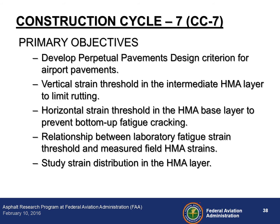For construction cycle 7, we are looking at perpetual pavement designs, because the idea behind perpetual pavements is you avoid fatigue cracking in the bottom of the asphalt and rutting in the intermediate layers. So all your distresses are limited to the top 2 to 3 inches so that you can come, mill the surface, and put an overlay. And that kind of work can be done with overnight closures, like it was going on at Newark International Airport. And we are looking at what is the threshold of these strains so that you don't get fatigue cracking and also limit rutting.